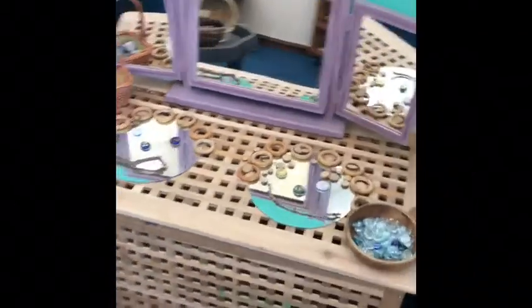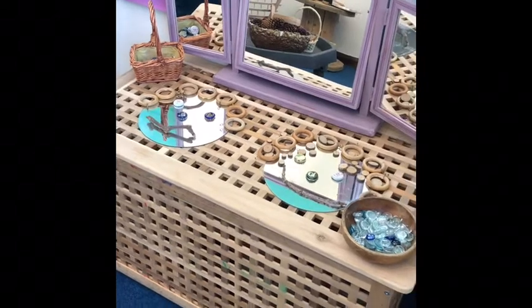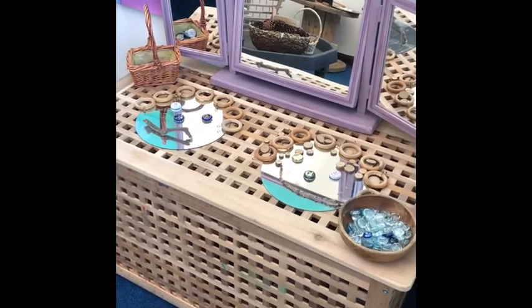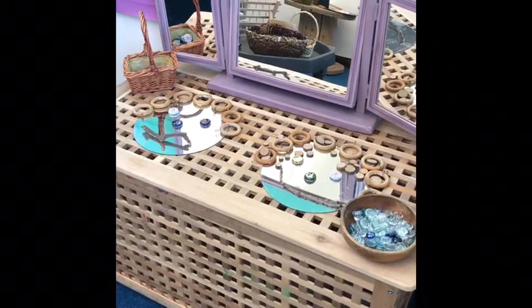We like setting up challenge areas. So one of these challenge areas is to look at your face and to try and make a self-portrait with a range of different items. And obviously the children will take items from around the classroom to build and create their pictures.